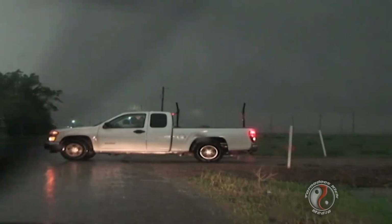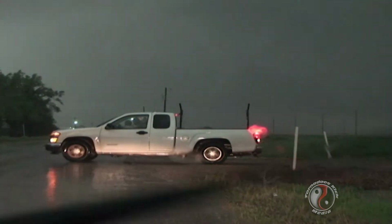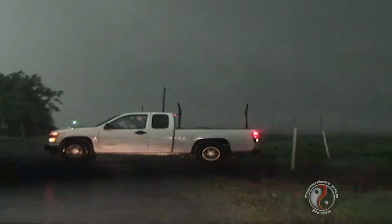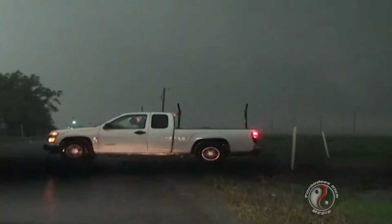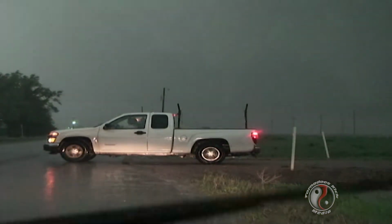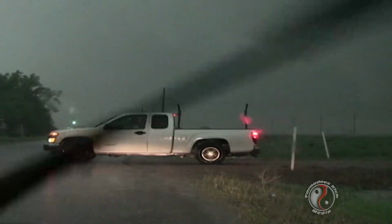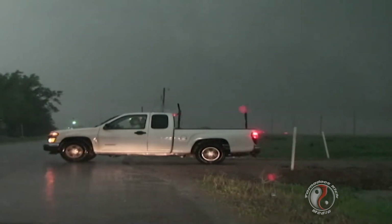Yeah, I'm stopped at the northwest side of town here, and I'm holding my position. That's a wise deal. We are stopped too, right at the railroad tracks. Okay, yeah, I think I'm northwest of your location. This is M2. We're taking pretty good RFD, and it looks like rain curtains wrapping around this thing right now. We're about three-quarters of the way through town.